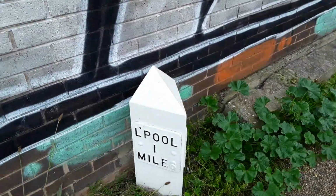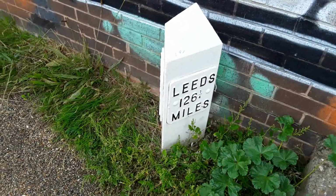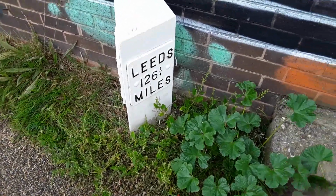Now, what's to say on this other side? It's going to say Leeds. And it's going to be a terrific distance. 126 and a quarter mile. So a long way to go. More graffiti.